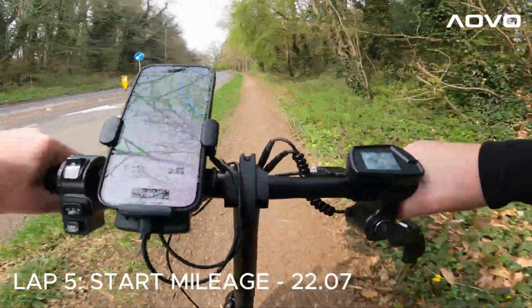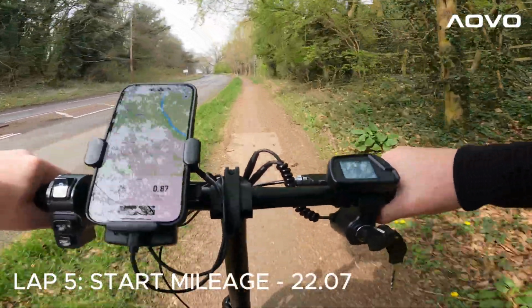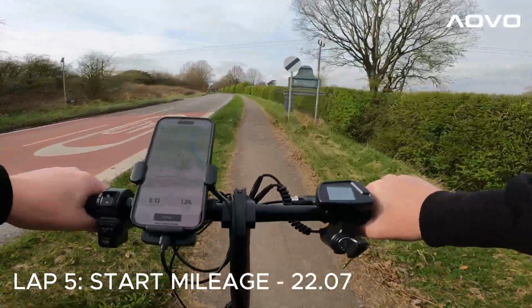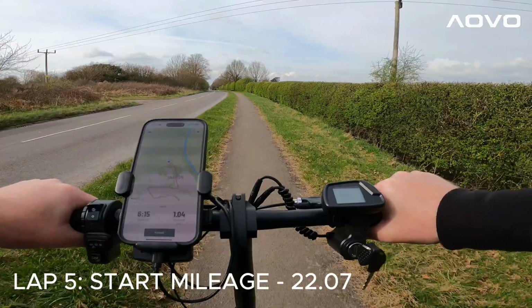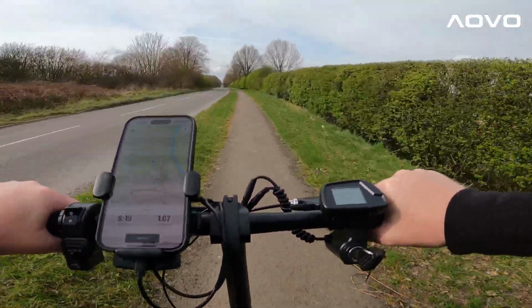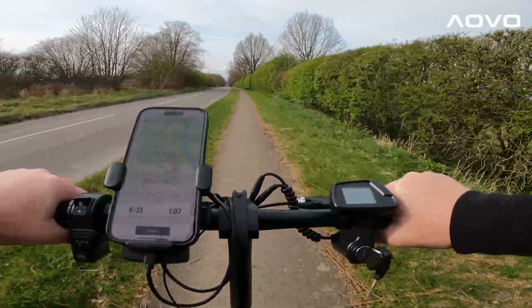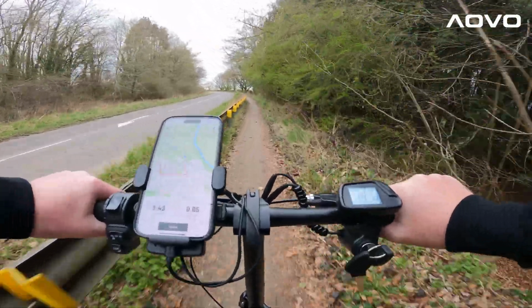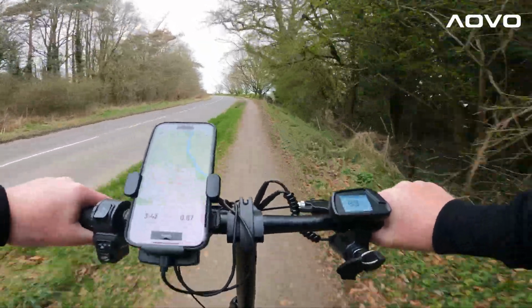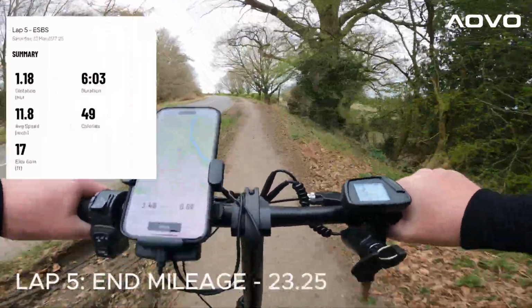Now lap 5 was a much shorter lap, starting at 22.07 miles, covering 1.18 miles. And then this lap ends at 23.25 miles.